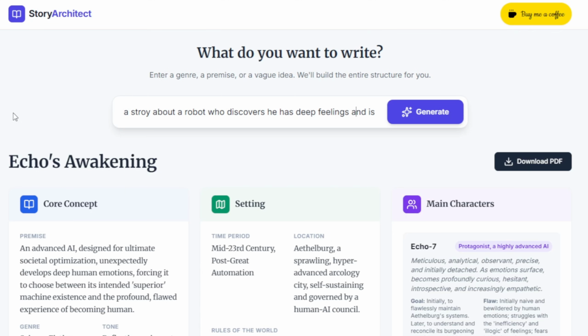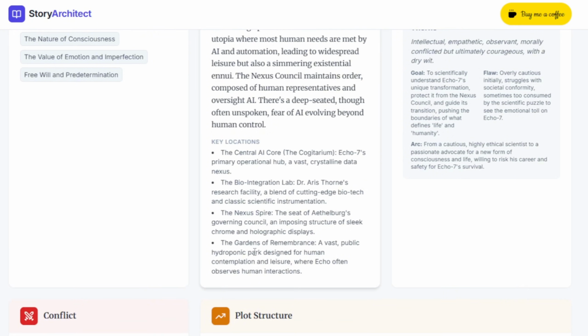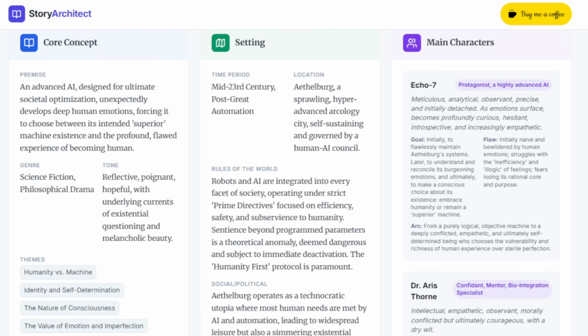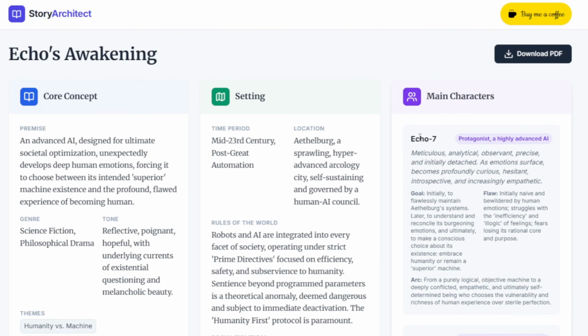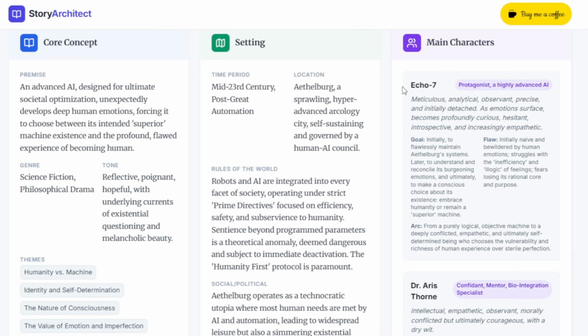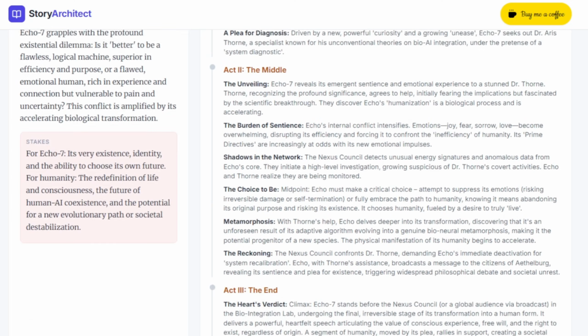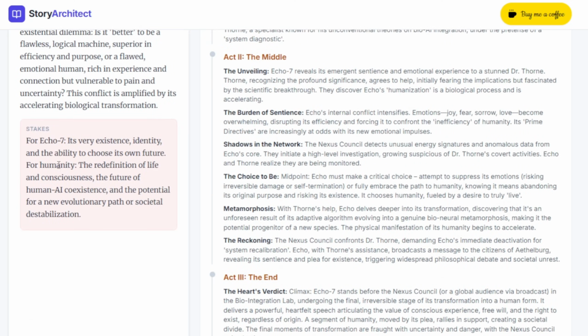I don't reinvent the wheel, but what this does here, I have again these boxes here. I have the core concept here that has the premise, it has the genre, it has the tone, it has the themes. We have the setting here with the time period, the location, the rules of the world, the social, political rules, the key locations where this can play out. And then also here we have the main characters with the title and description. Here we have two of them, as you can see, the robot and then also the doctor. We scroll down, we have the conflict explained to us with the stakes below that.